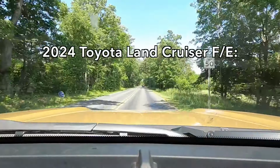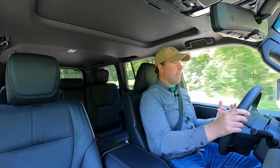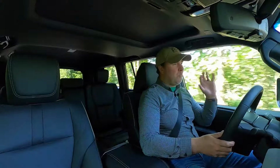And going from a V8 to a 4-cylinder, especially one that's a hybrid, obviously has a big impact on fuel economy. You get 22 miles to the gallon in the city, 25 miles to the gallon on the highway, 23 combined. Not stellar numbers when you compare that against similarly sized crossover-based SUVs, but considering the equipment this Land Cruiser has and its capability off-road, that's really pretty decent. Also, compare it to the outgoing J200 Land Cruiser, which got 13 miles to the gallon in the city, 17 miles to the gallon on the highway, 14 combined. Yes, that big naturally aspirated V8 rumbling along. But as important as fuel economy is, acceleration is still way more fun. Of course I had to test that. Let me show you that right now.